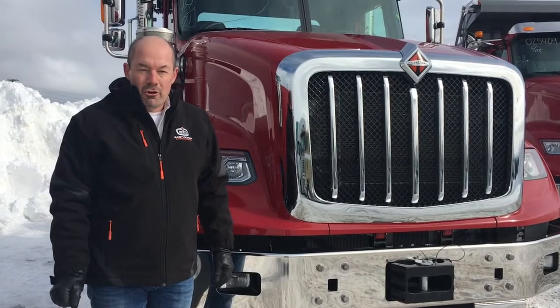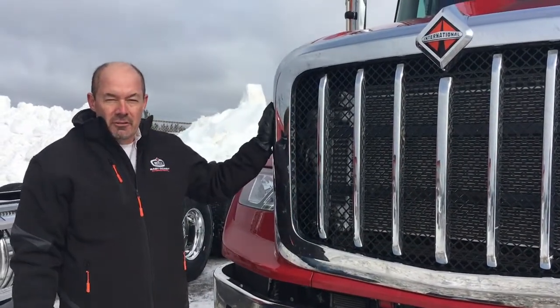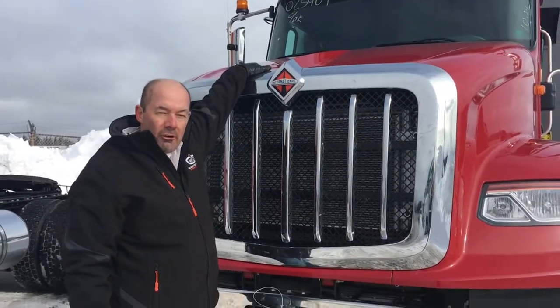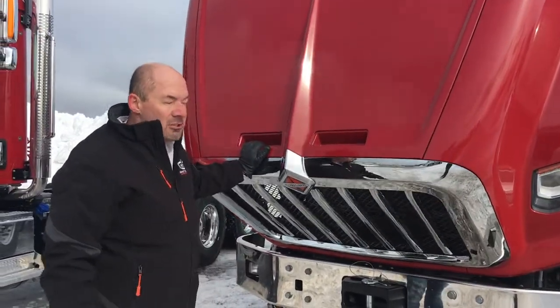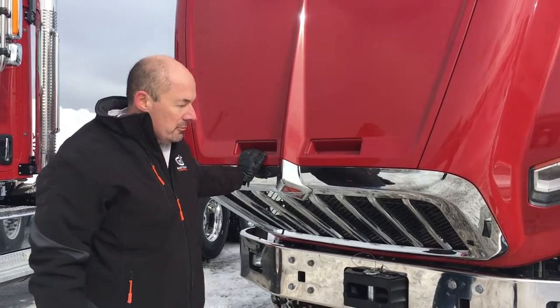Let's have a look under the hood of each one. Let's start with our 615 series truck. This truck has our N13 under the hood. With the hood being lighter and stronger than fiberglass, it is a 1-arm operation to pick it up and open it. It's assisted by hydraulic cylinders that make it easy, and it stays that way once it's open. Let's have a look.